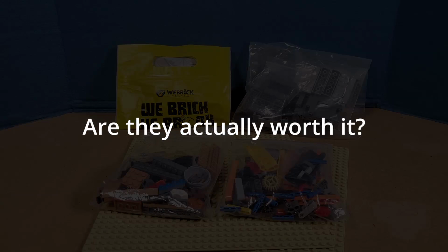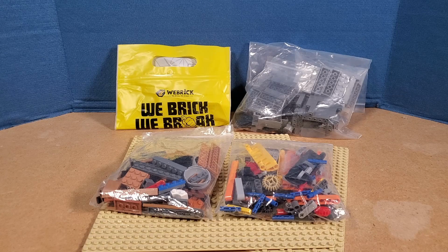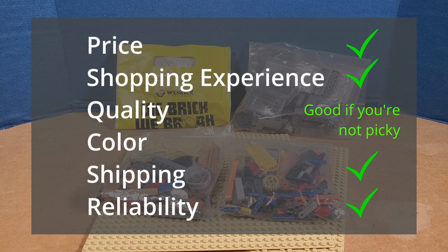So, are Webricks actually good? I would say yes. Webricks are good. There's some minor issues that some people might not like, but for most people, and especially when considering the price, Webricks are definitely worth it.